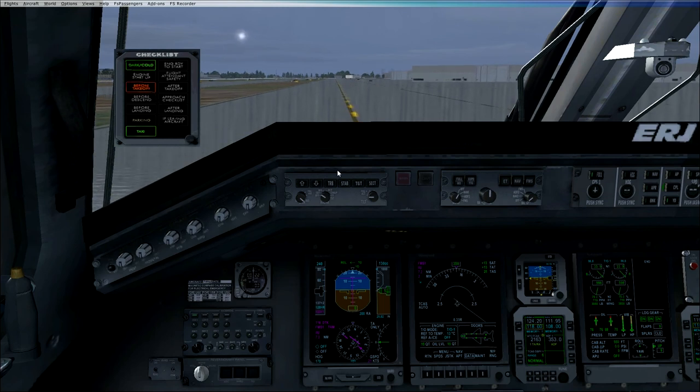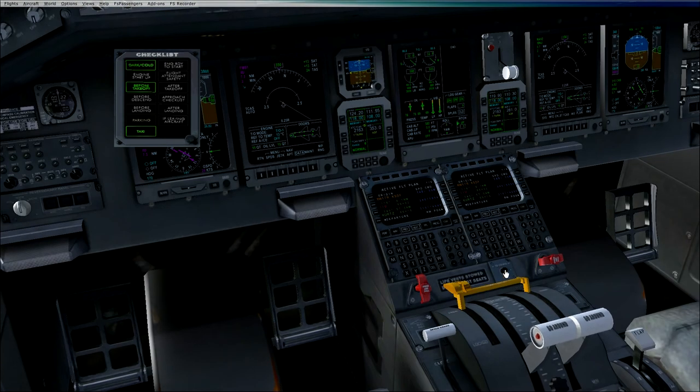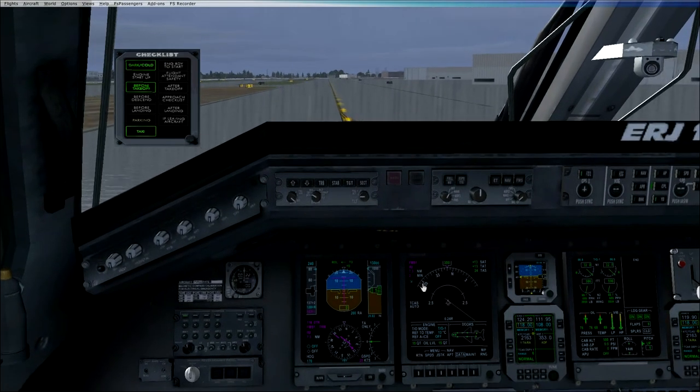Before takeoff checklist. Exterior lights, on. Transponder, TA/RA. Flight controls, checked. Radar, standby. Takeoff configuration, checked. End of checklist. Takeoff, okay.